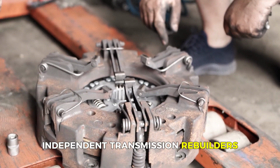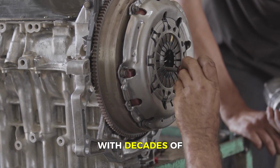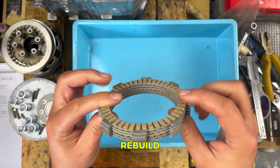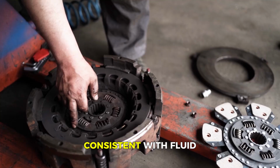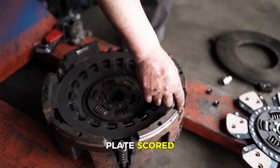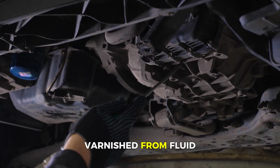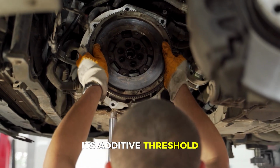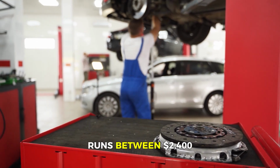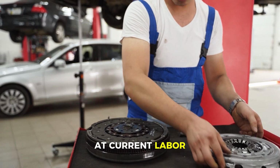Independent transmission rebuilders who have spoken publicly about this dynamic, experienced technicians with decades of teardown evidence, describe a consistent pattern. Transmissions arriving for rebuild that show clutch pack wear consistent with fluid degradation, not mechanical failure. The steel separator plate scored, the friction material thinned unevenly, the solenoid bores varnished from fluid that cooked past its additive threshold and left deposits on every surface it touched. The average rebuild runs between $2,400 and $4,500 at current labor and parts rates.